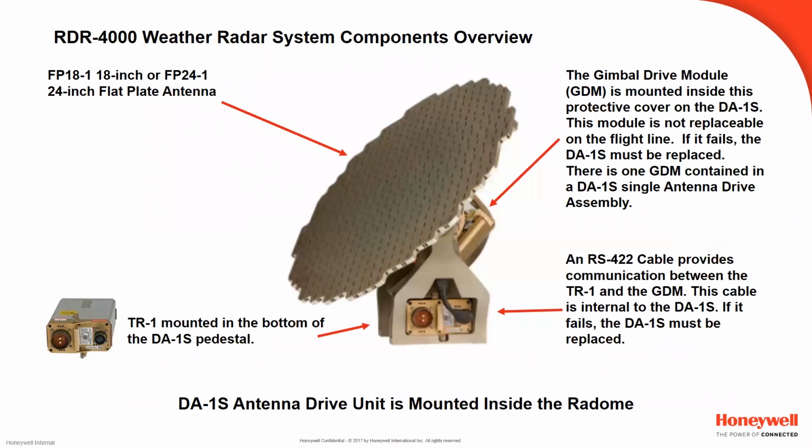The communications between the TR1 and the DA1, as we'll see when we review the block diagrams, is by means of an internal RS-422 communications, and that is in the middle of that large black cable that's connected to the TR1. The TR1 also supplies the voltages for the drive motors and antenna positional resolvers. Again, that power is through the black cable along with the RS-422 communications.